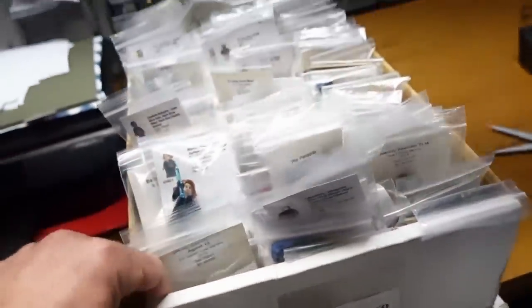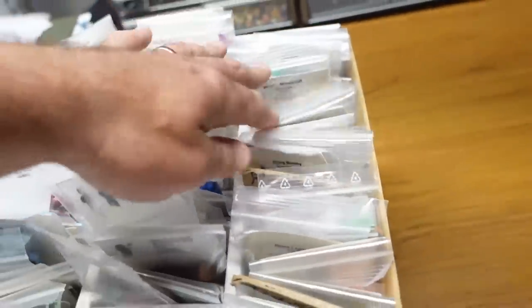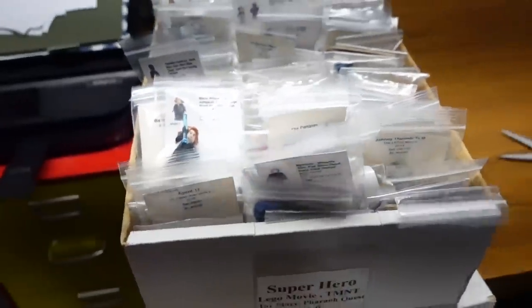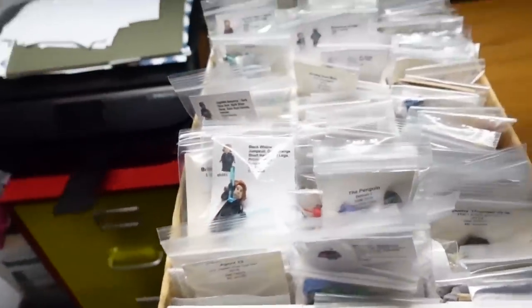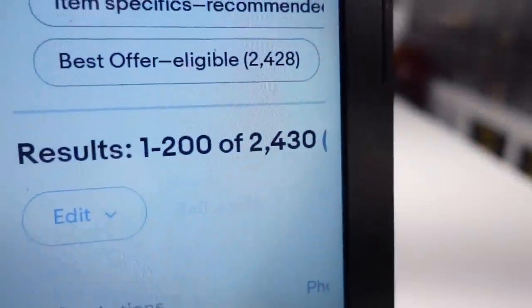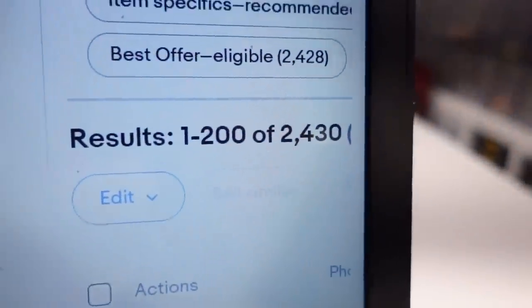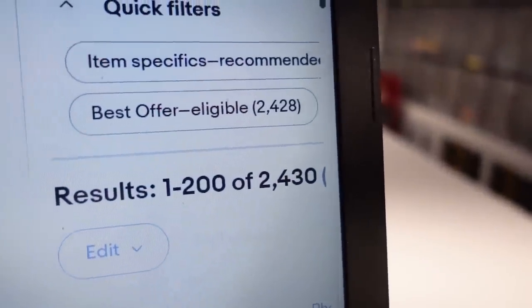Superhero, I need to. There's just way too many in this superhero bin. I have Lego Movie, Toy Story, Pharaoh's Quest. There's Ninja Turtles back here, and then Minecraft as well. So it could use a little revamp, maybe just Ninja Turtles out of there, and give a little more breathing room. But we got up to 2,430 Lego listings after today, so it's pretty good. I've been always trying to get to 2,500 now. That's definitely my next goal, but I don't know if I'll do it.